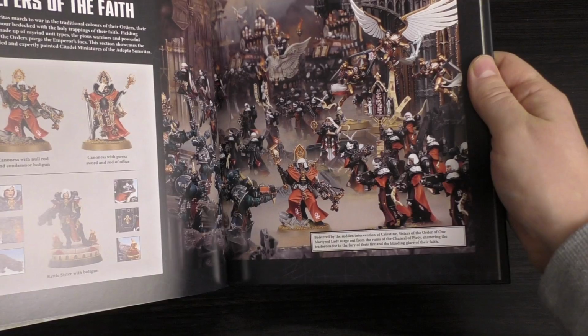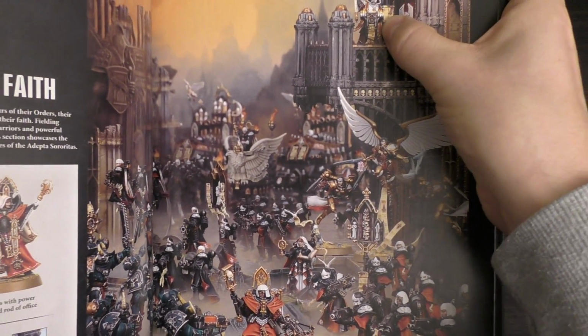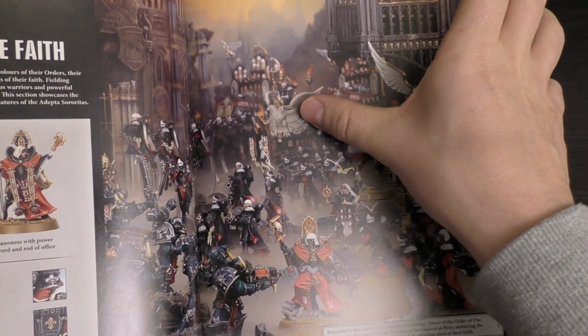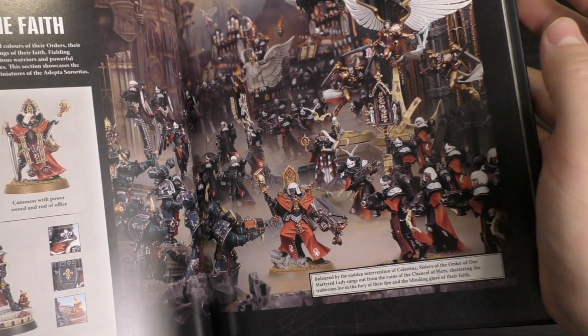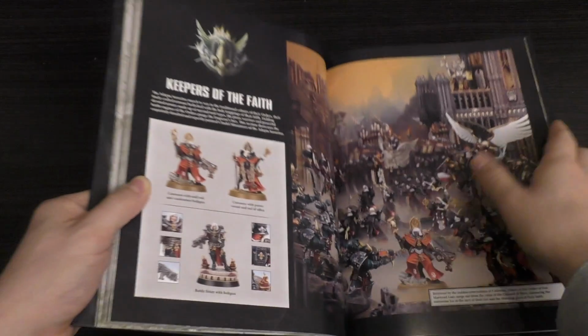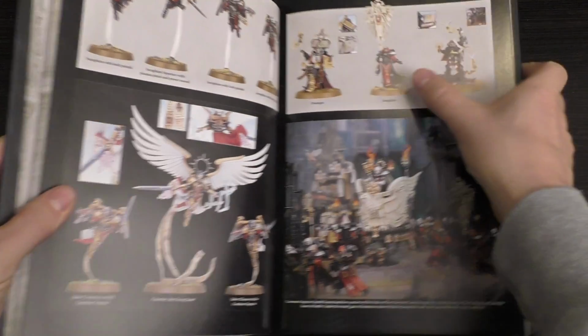Fantastic. Then you've got the lovely Celestine model. There you have a Dialogus, whatever you want to call it. You've got Judith hovering about. There you've got the Hospitaller. Got the Imagifier anywhere there? Put it in the comments if you can see her. No, she's not there. Okay. And here we go. There's the Imagifier.